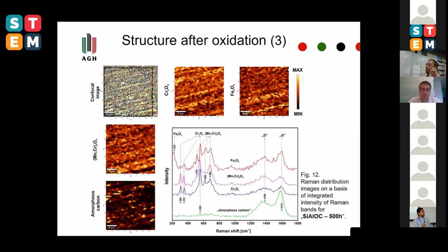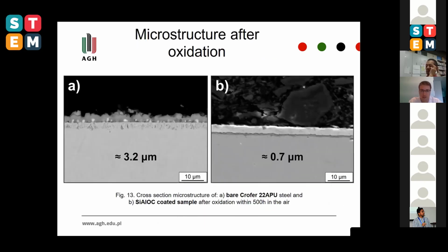And the distribution of amorphous carbon may allow us to think that some kind of percolation paths were created, which should provide good electrical conductivity in planned tests for the electrical conductivity. And we should move on to the microstructure studies and the comparison of a cross-section after oxidation.